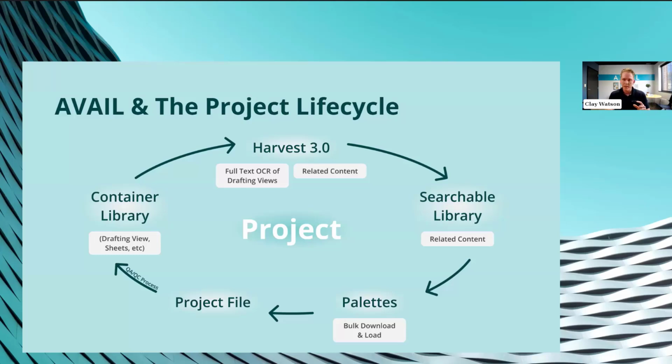So you'll see some other subtext under these things. These are things I'm teasing now, and Randall will be able to show you in a few minutes. But we're adding some components to Harvest to make that even more robust. Along with the virtualized thumbnails, some of the automated tagging that you can have within the Harvest process, extracting those high-res previews, we're actually adding a layer of AI into Harvest to give you full text search of your drafting views. So it's a new process that's been added in. We'll be able to demo that here in a few minutes.